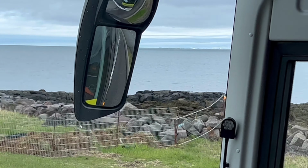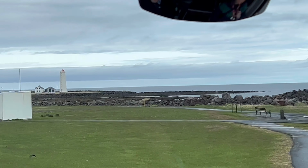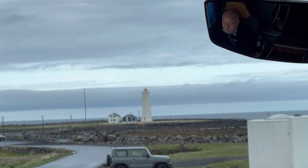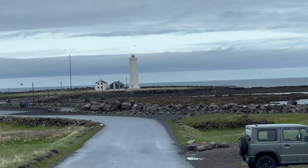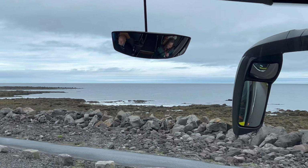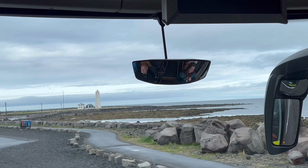Here in front of us, we have a lighthouse, and the reason I wanted to show you this is because it's on a reef, but you can walk out to the lighthouse. You have to be careful, because when the tide comes in, then you're stuck. So whether it's high or low tide. But it's a very popular place to visit, that is this lighthouse.